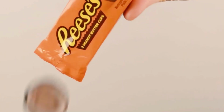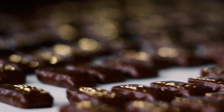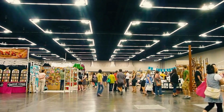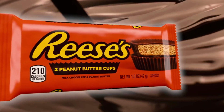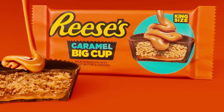This precision ensures that each Reese's cup emerges from the cooling chamber with the perfect texture and stability to withstand packaging, shipping, and storage until it reaches the eager hands of consumers. As our perfectly cooled cups emerge from the chamber, they've undergone a remarkable transformation, but their journey isn't over yet. These newly solidified treats are about to face one final test, a rigorous quality control process that ensures only the very best Reese's cups make it to store shelves.